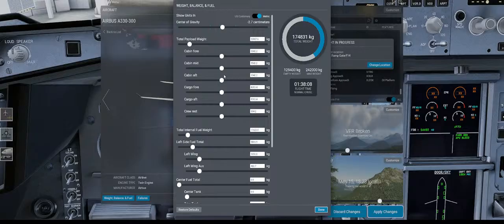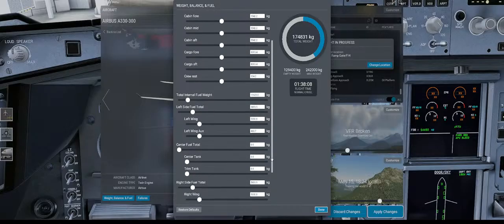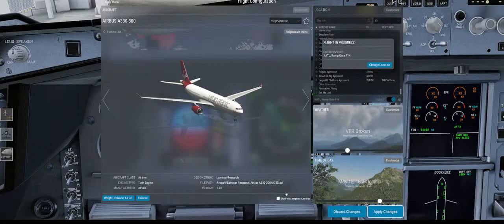Does it have my load broken down? Let's see. It gives me a total payload of 34,130, ZFW of 161.1, fuel, passengers, 329 passengers total. That's about right. I think there's some numbers in here. I see that it looks about right. Okay.